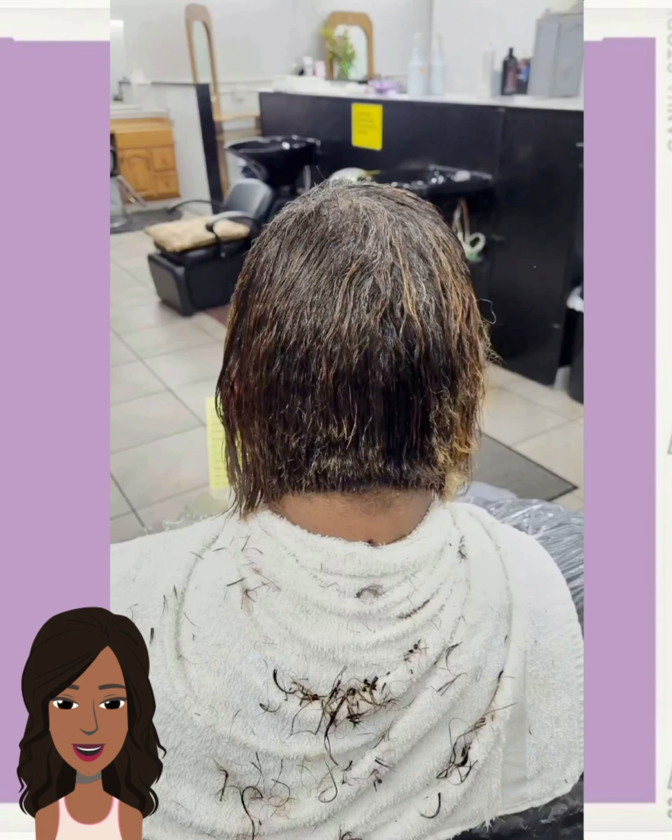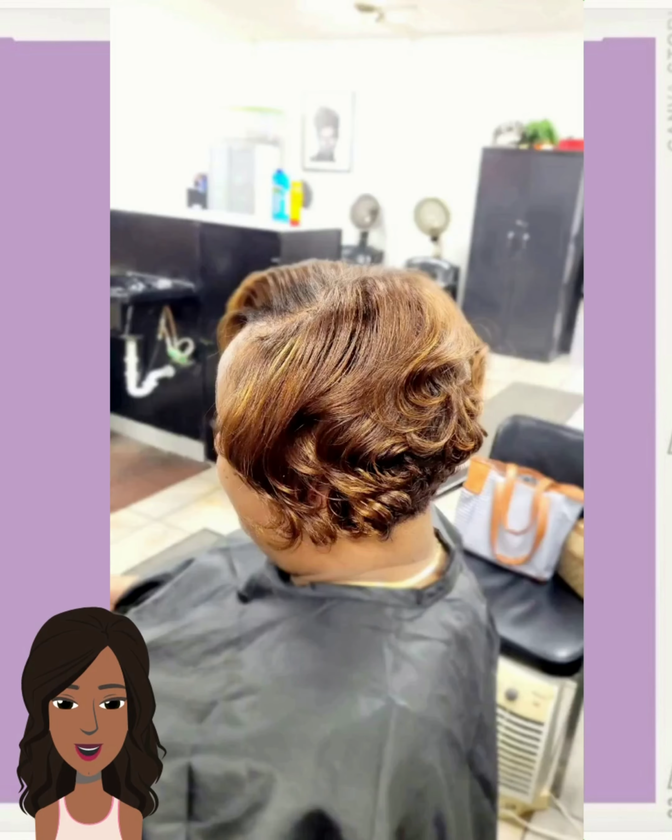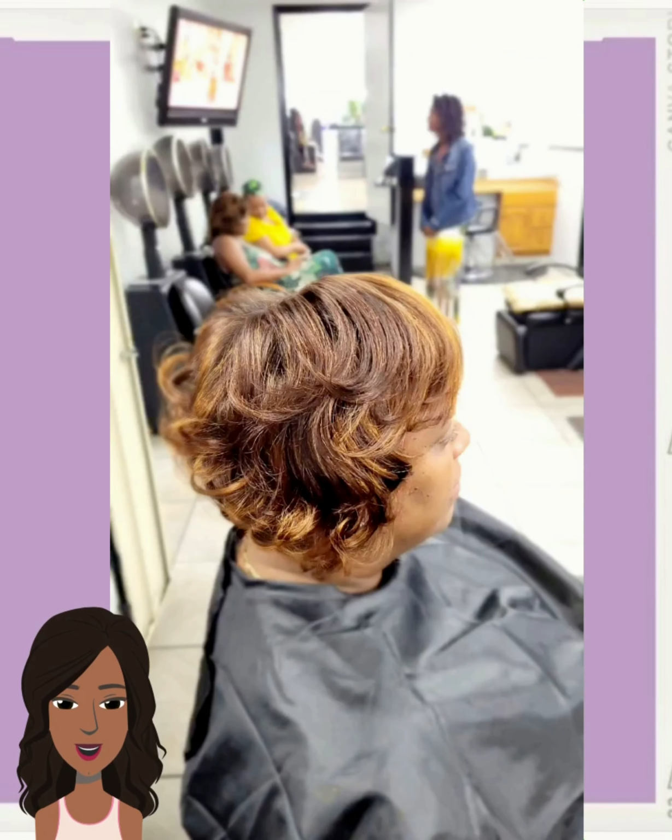Next up, we have a cut transformation. So the stylist cut off all the dead ends and revealed this beautiful pixie bob hairstyle. Loving the color that she has for this look.